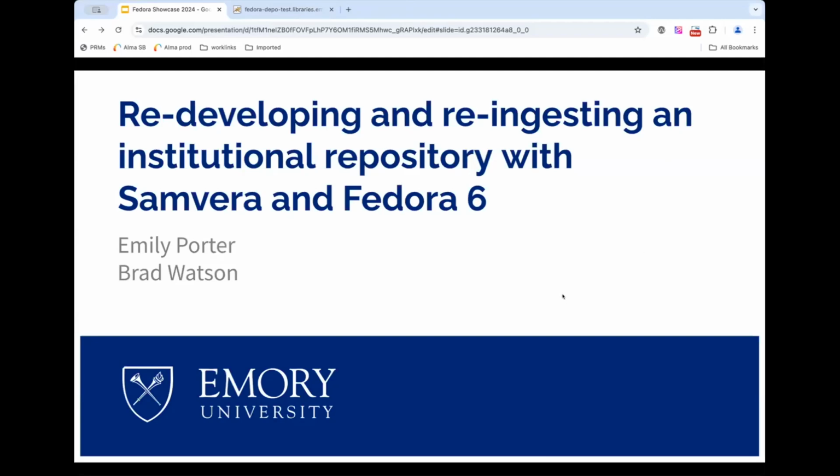All right. So we are going to be talking about what we're doing right now here at Emory, redeveloping and re-ingesting an institutional repository with Samvera and Fedora 6. I'm Emily Porter, and I'm the Digital Repository Program Manager at Emory, primarily working with our Samvera-based repository applications.